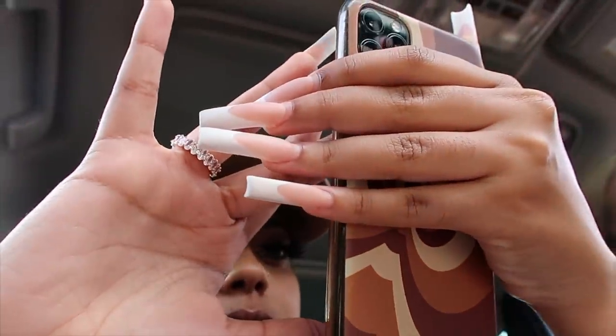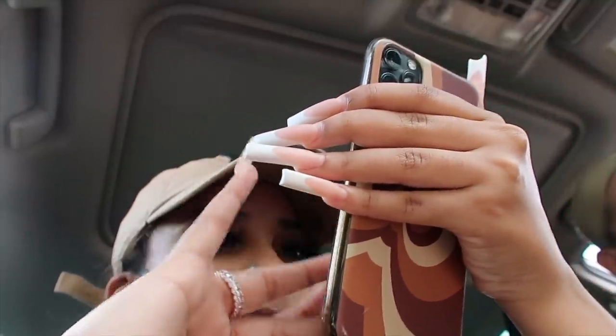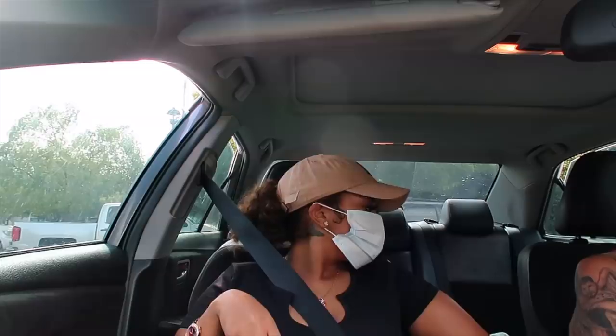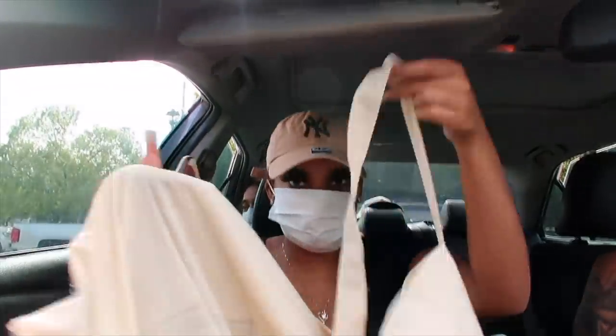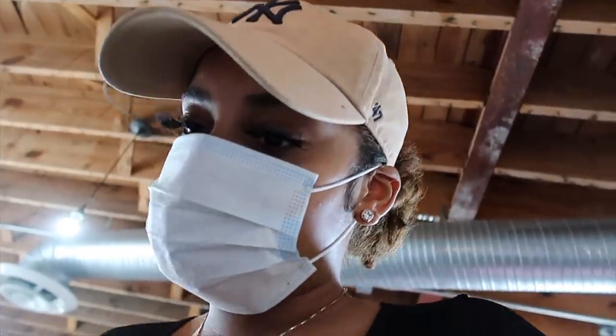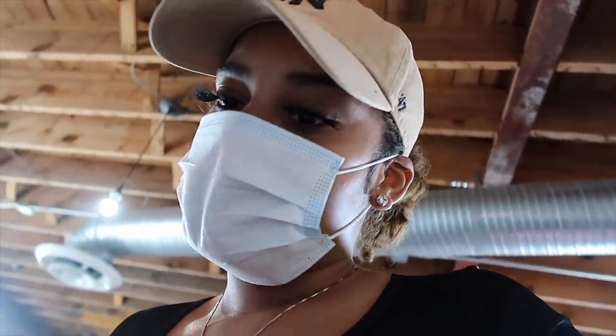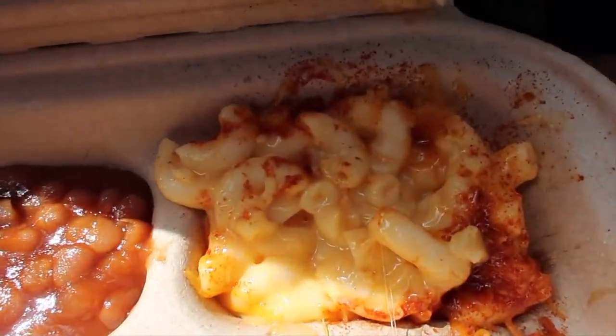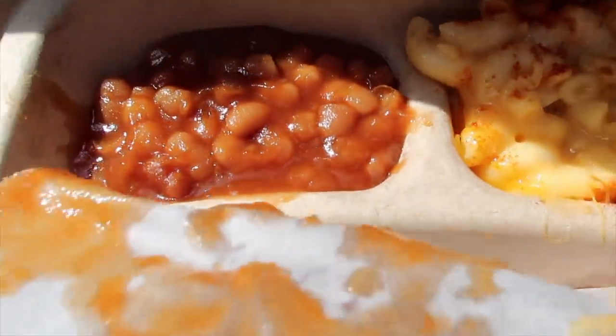Plates include baked beans, slaw, and white bread: breast and wing, 2 breasts and wing, 3-piece wing, leg and thigh, 2 thighs and leg, 3 tenders, 4 tenders, and half a chicken. I got lip gloss on my mask. Come on, leave it on. Two-piece dark with mac and cheese and baked beans.